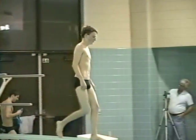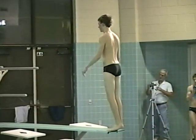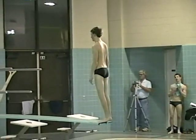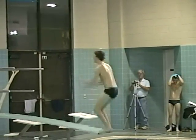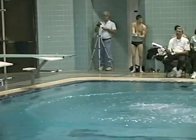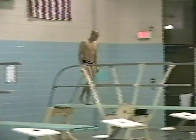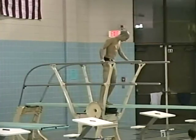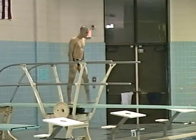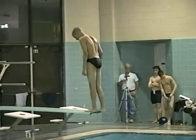So now we have an inward dive in the pike position. Pretty good. I mean, not particularly great, but we have 3.5, 5, 4, 4, 4. So he's averaging about a 4, 4.5 right now. So now we have an 8.5 from Upper Moreland.